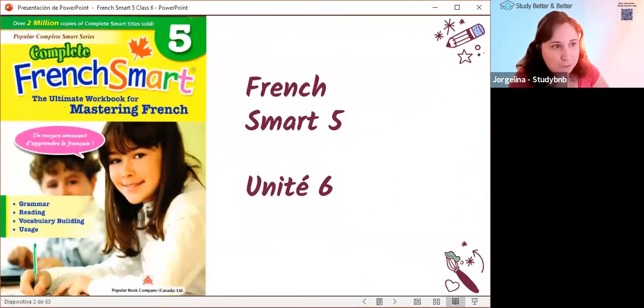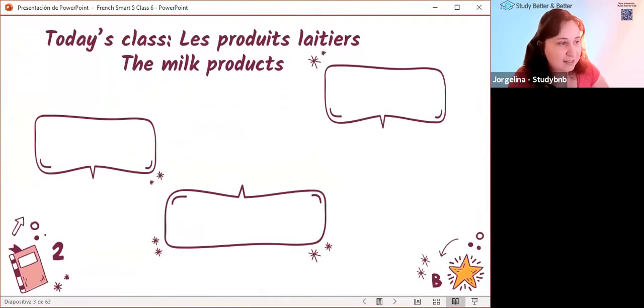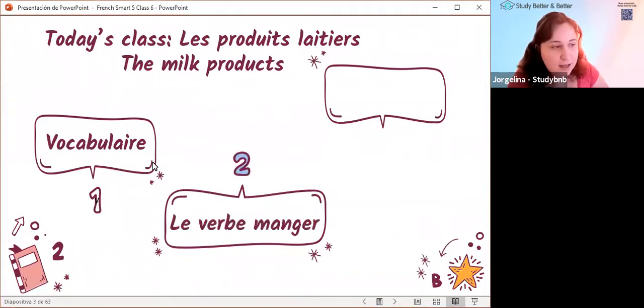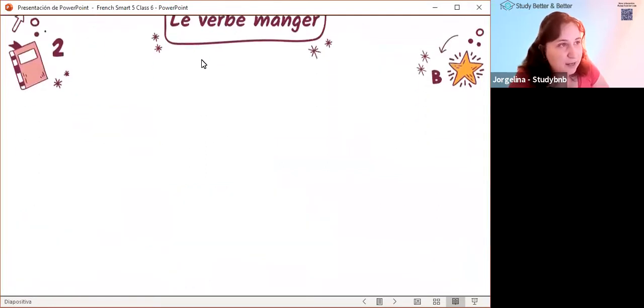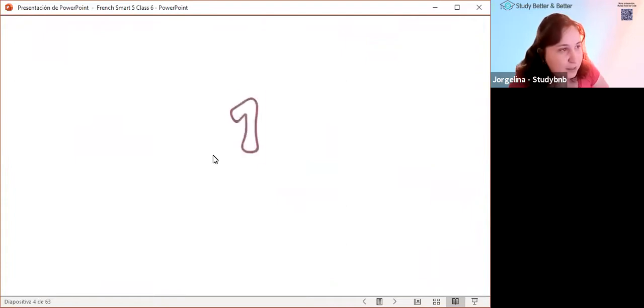Remember that we are doing French Smart 4, Unité 6, Unit 6. Okay, so for this one, today we're going to see les produits laitiers, the milk products. We are going to have some vocabulaire. We're also going to have le beurre de manger. We're going to do a little review on that. And then we're going to have an expression that we're going to use. Okay. So let's start and welcome everyone that just joined.